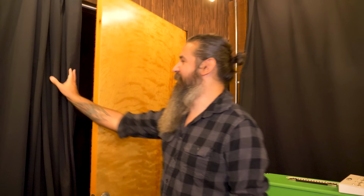But again, this room is all wired for all the cabs to come in. So you have the scary room and you have the weird room. Yeah, I have a lot of scary rooms. A lot of interesting rooms here.